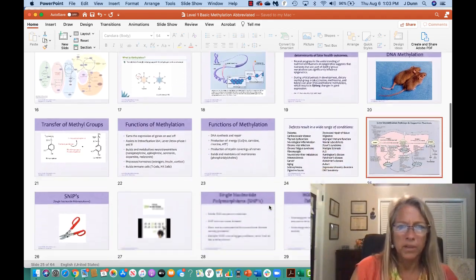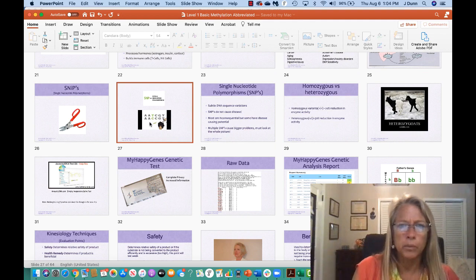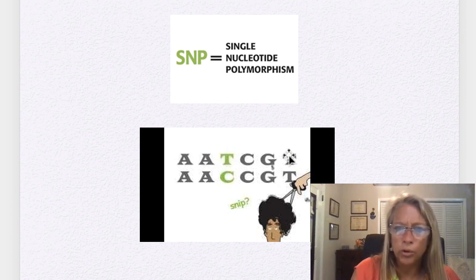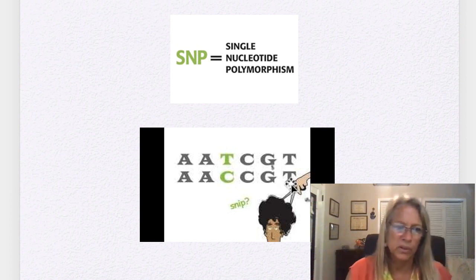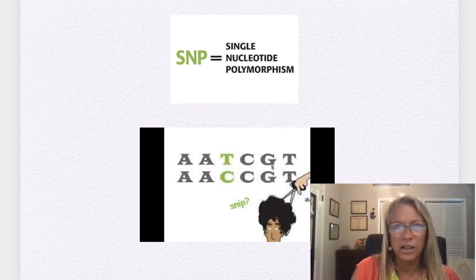Okay, so it's kind of a big deal. Again, this is a SNP, what we call a single nucleotide polymorphism. Like this is our normal code for a particular gene, and you inherited instead a C where the T should be. That's going to impair that enzyme's function. That's what we refer to as a single nucleotide polymorphism. Again, a heterozygous variant will reduce the activity of that enzyme by about 30%, homozygous by about 70%. And that's a big hit. That's a tough one to get around.